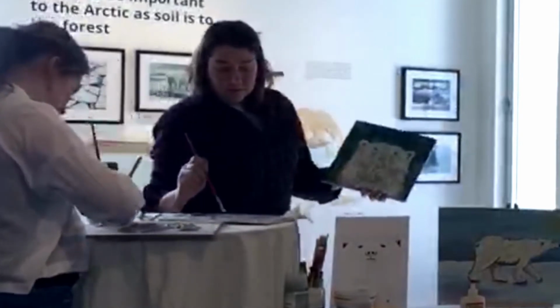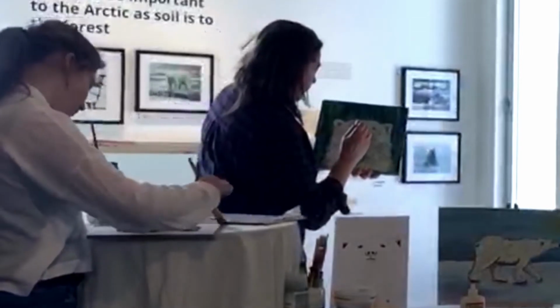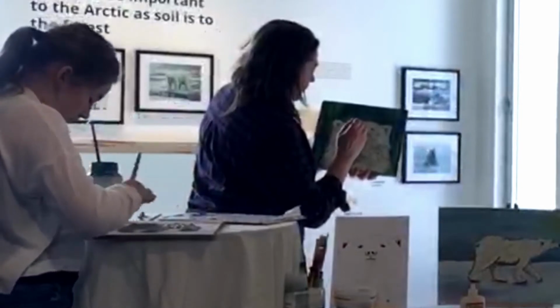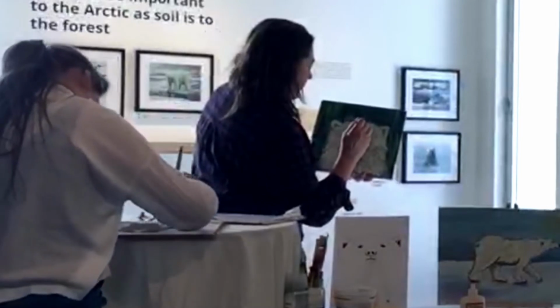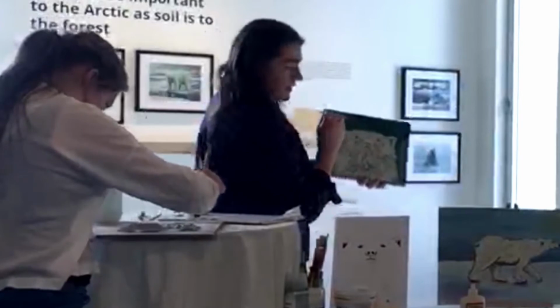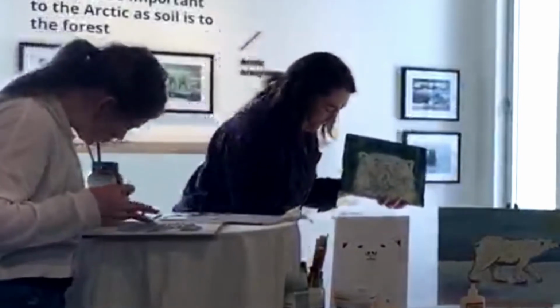Well, I like watching polar bears here in Churchill, and I really, like I was saying before, I don't get tired of them. I feel driven to create as many polar bears as I can for some reason.